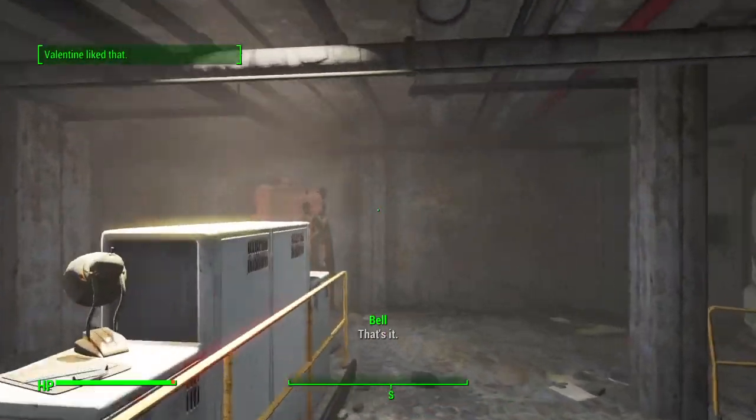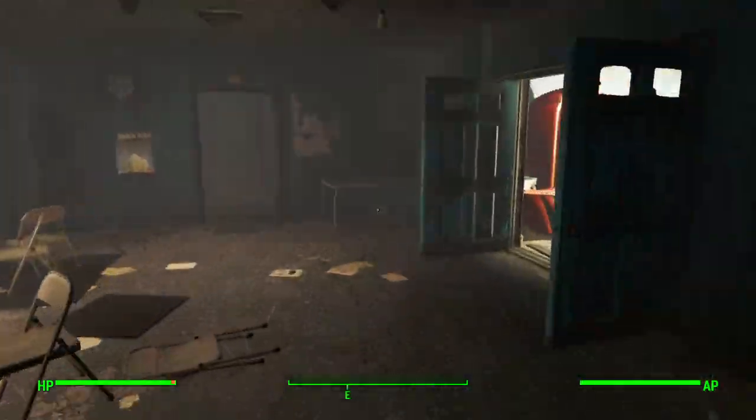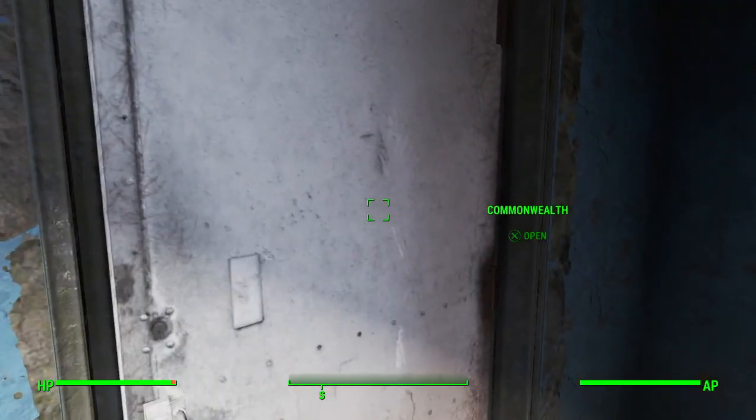I'm not going to activate that one because it's naughty. I'm not going to come back. It's just wasting time, but I'm just showing you what you can do. So there's two terminals there that you can hack to gain more affinity for Valentine.